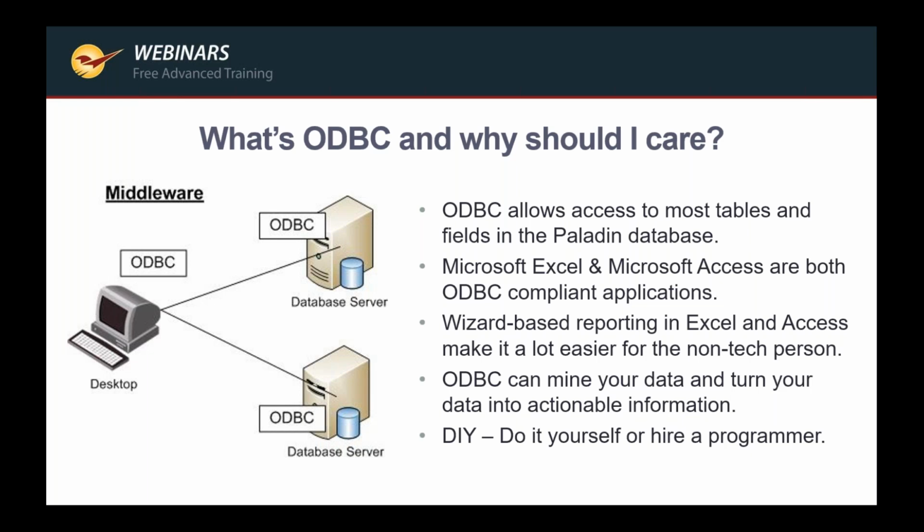Well, maybe there's a very specific report that you want to run or some very specific data. If you have somebody that's really good with Microsoft Excel, and you say the words ODBC to them and their eyes don't cross and they know what you're talking about, they could probably take this and make a custom report for you, which would be great. Not just that, ODBC also works in Access. So again, it's read access to almost every table in the database, so you can make custom reports if you want to.